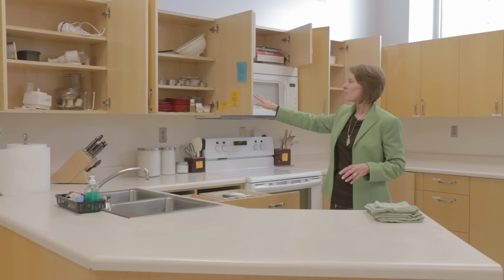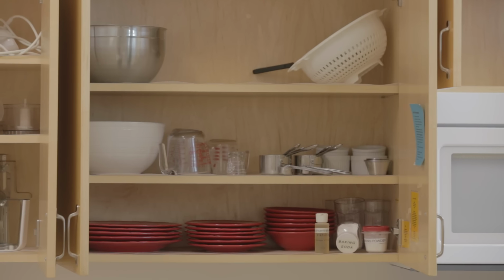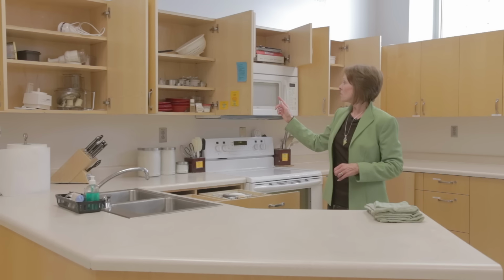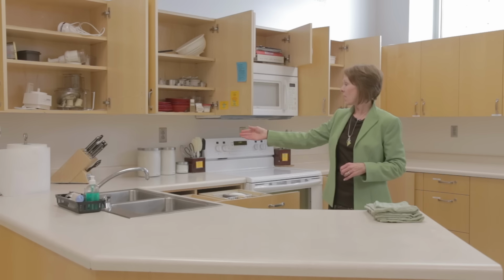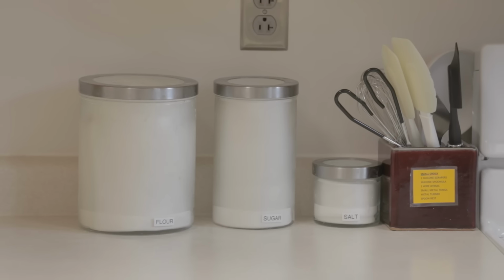Remember that there are some staples in that cabinet by the dishes. Remember that the vanilla is concentrated. 5 drops equals 1 teaspoon. You'll also find baking soda and baking powder there. You'll also find on your countertop the staples that include flour, sugar, and salt.